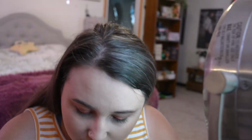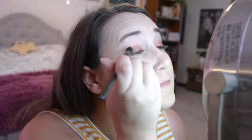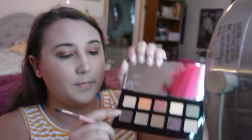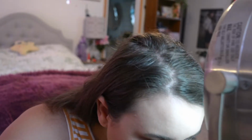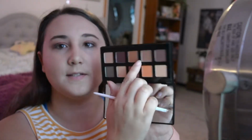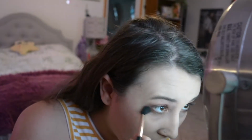We'll go ahead and deepen up that crease one more time. And we'll put this light color here right in the inner corners. Do that with a nice teeny tiny little brush. It's alright. Not as pigmented as I would hope, since that red color was crazy. And then on the lower lash line, I'll just put this color here. And I'll just blend it out.